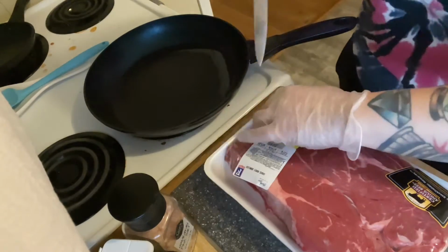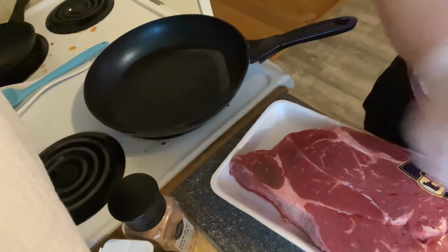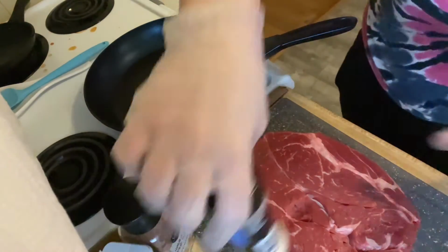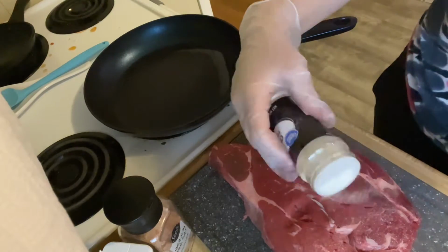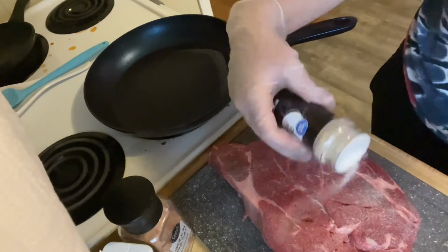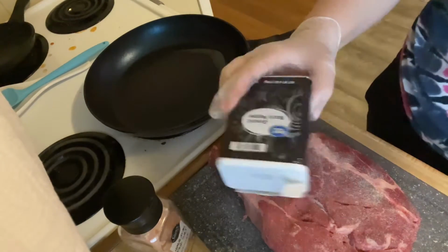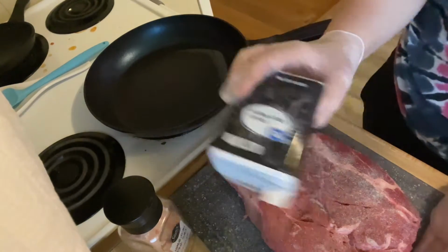All right, guys. So here we go. We are starting with the slow cooker roast here, and what I'll be doing is the same as in the last video. I will be adding my seasonings, and I will be searing this in the pan on both sides for about 3 to 4 minutes. Make sure it gets nice and crispy on both sides.